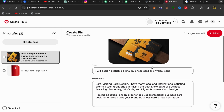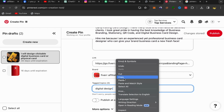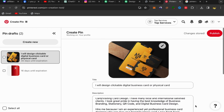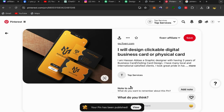I can also use keywords that are here in my title. I will copy those keywords, I can use them, and I will put those keywords here, like that. And what you need to do next, click over here on publish, and that's it. Let's see, and here you go.